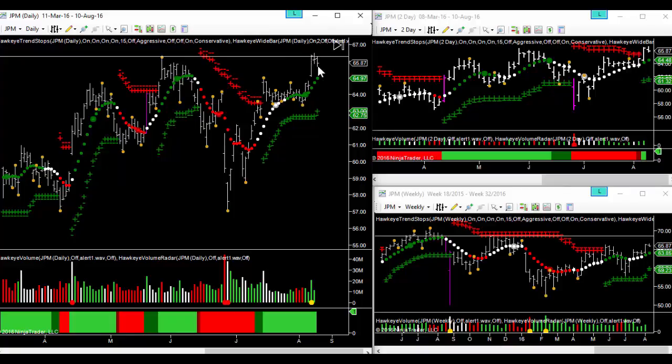It's tested that level 3 days ago, and for the last 2 sessions without holding or without breaking above that level. So that looks like a key level now for JPM, and one which we'll keep an eye on and use as a potential entry.